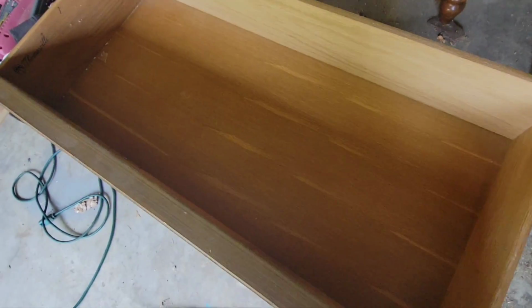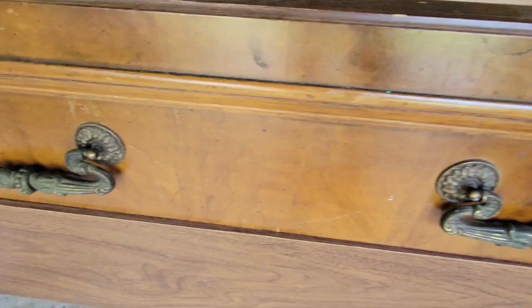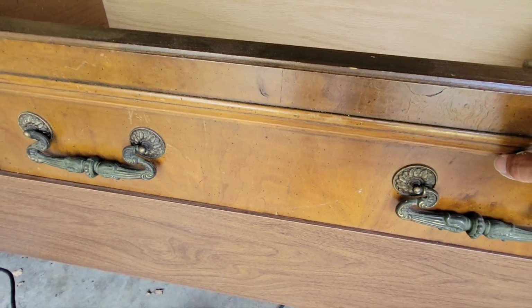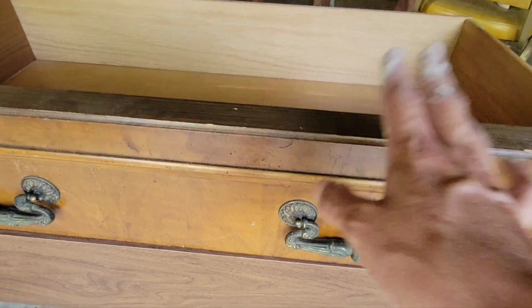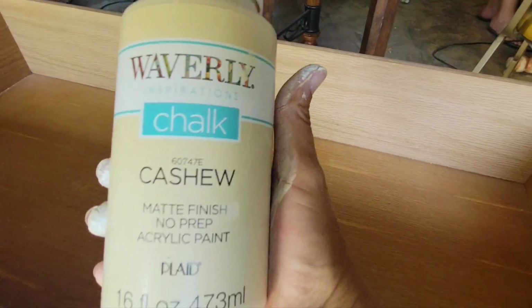Now on to the drawers. First thing is I'm going to remove this hardware so I can do my painting technique. I've decided to go with a crackle effect on this. So for my base coat, I'm going to go with my cashew color that I've been using inside the hutch.